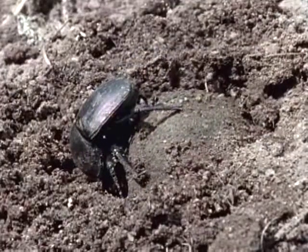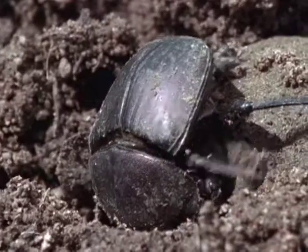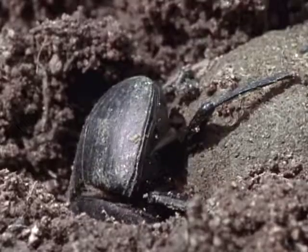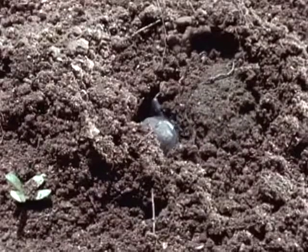Finally, the beetles bury their dung. As the male digs from underneath, the ball slowly sinks out of sight. When it's about a foot below the surface, the beetles will mate and lay their eggs.